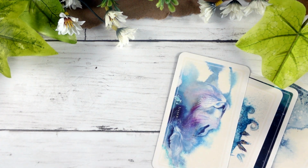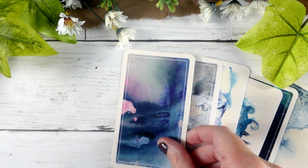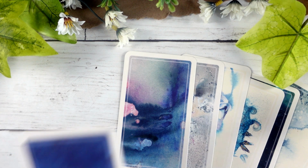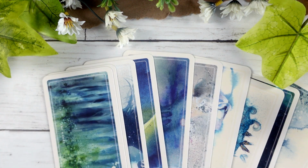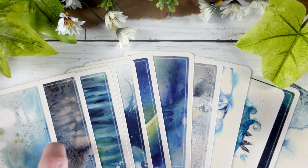Next, we have the inner realm for truth finding. These cards invite us to look inward even as we explore what resonates in our outer world, which often reflects our deeper inner truth. Use them to sharpen your intuition and spark synchronicity in your adventures.